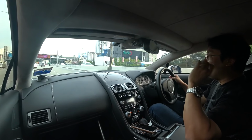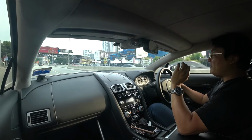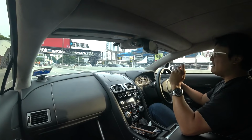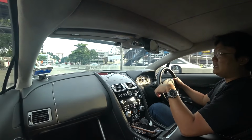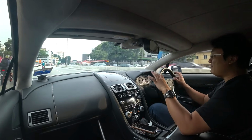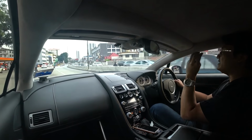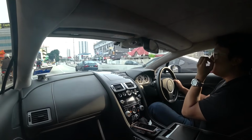I tell you, that's how persistent Con is, right? He loves an M5, and you will never succeed if you try to pitch him an M6 Grand Coupe, even though that's roughly the same thing. But it's the notion that he can mention M5.